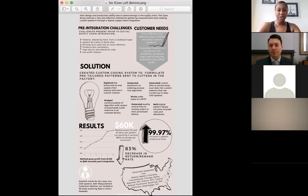So that kind of goes into the question about the big and tall and plus. As long as you have the base patterns and, I guess, a grading scale, then you could do big and tall and plus. But go ahead. So we had a pretty decent size range. For menswear, we offered jacket sizes from size 34 to 60.